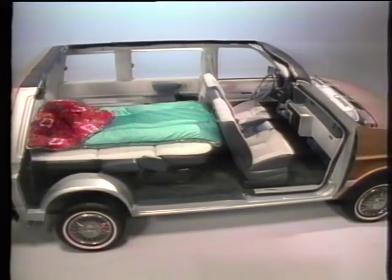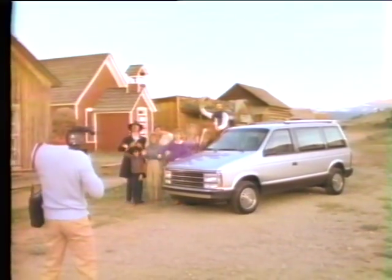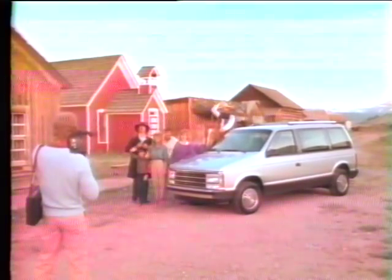A convertibed option is available. The 1987 Plymouth Voyager, still the standard and still backed by Chrysler's exclusive 5/50 limited warranty. Plymouth, the pride is back, born in America.